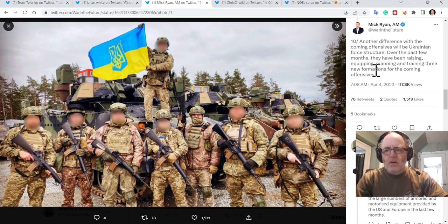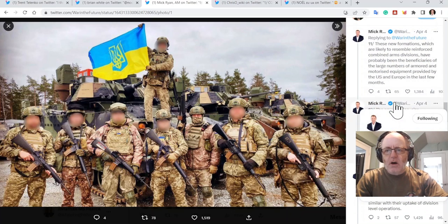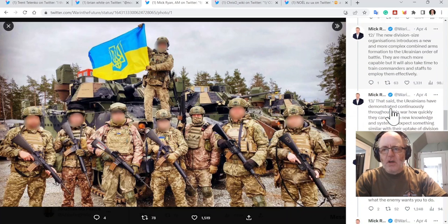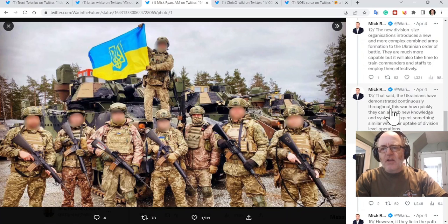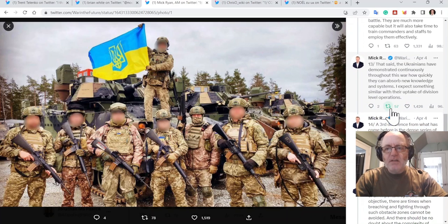Another difference with the coming offensives will be Ukrainian force structure. Over the past few months, they have been raising, equipping, manning, and training 3 new formations for the coming offensive. These new formations, which are unlikely to resemble reinforced combined arms divisions, have probably been the beneficiaries of the large numbers of armoured and motorised equipment provided by the US and Europe in the last few months. The new division size organisations introduce a new and more complex combined arms formation to the Ukrainian order of battle. They are much more capable, but it will take time to train commanders and staff to employ them effectively.